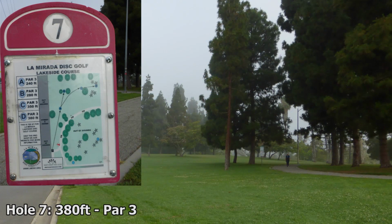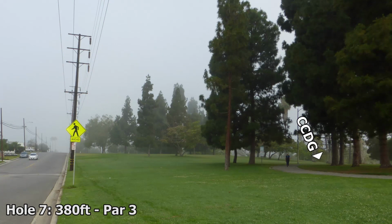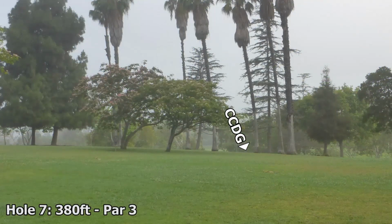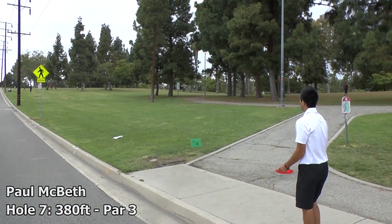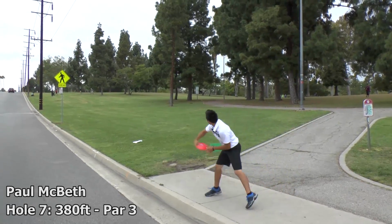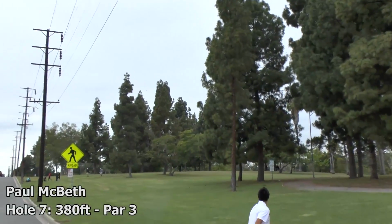Up next is hole 7, 380. Tell us about the hole, Derek. This hole, you're gonna either take a straight shot down that sidewalk, or you're gonna play a big right-hand backhand Annie into the sky. And right behind those palm trees is where the basket sits. So this is the look if you fall short and you're out in the fairway. These guys are trying to just wrap it way out and around those pine trees right there. Gotcha. Like Paul McBeth's going to do right now.